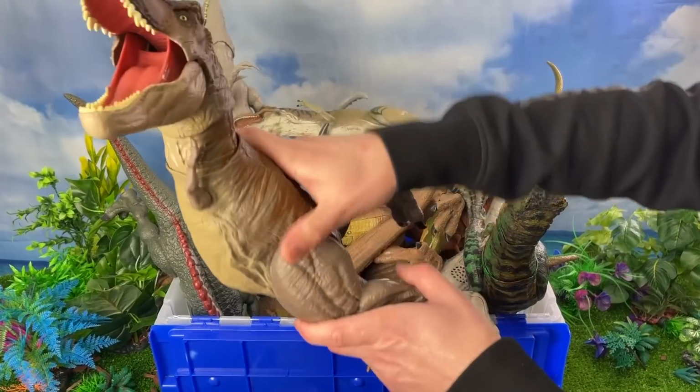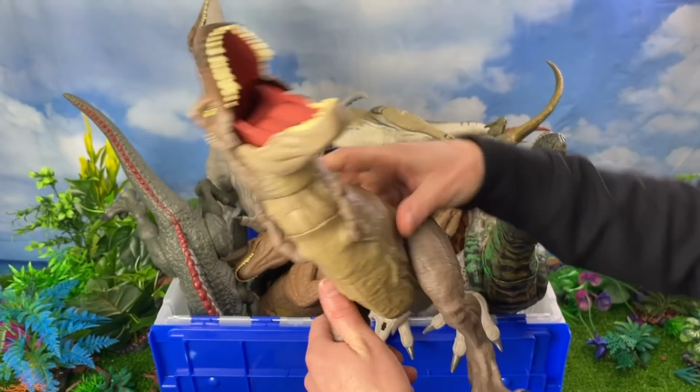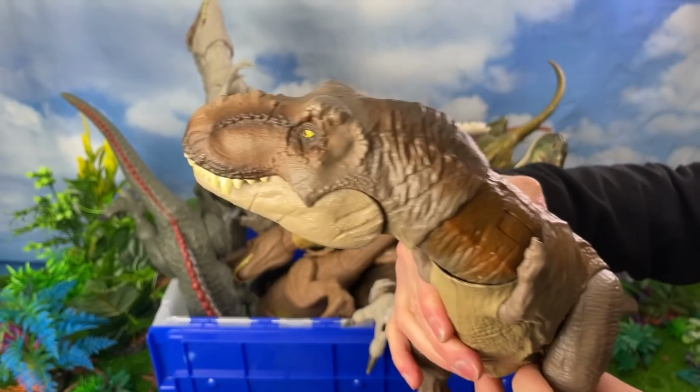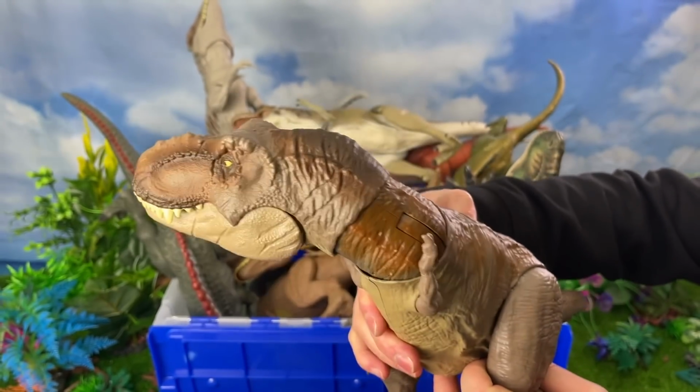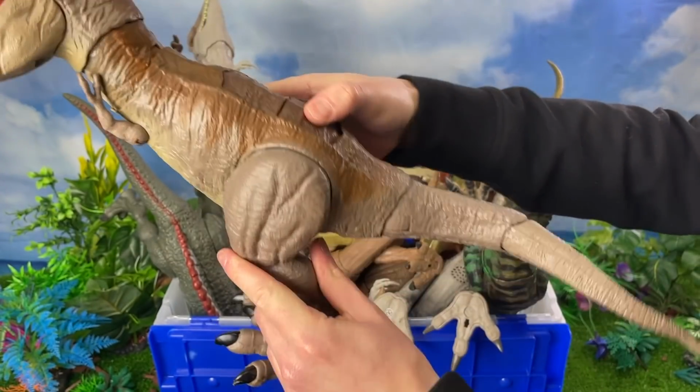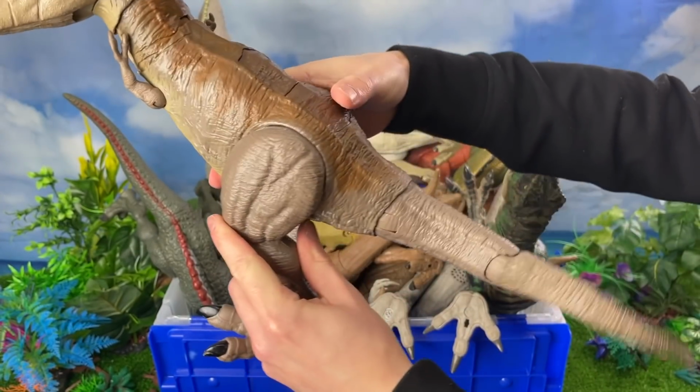And here is another T-Rex. Let's check this one out. It has 2 buttons on the back. Ooh, look at that. It's got a twisting action with its jaw. And the other button swings its tail back and forth.